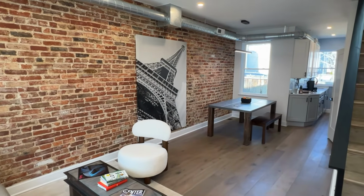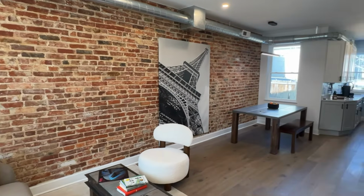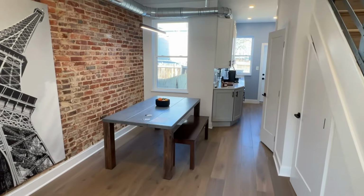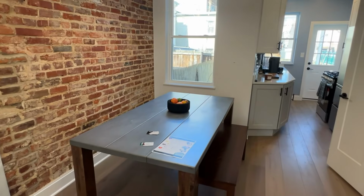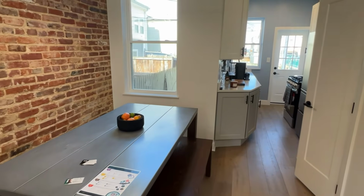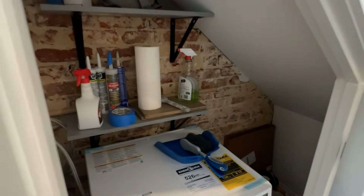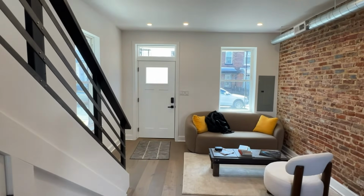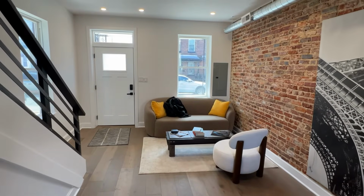Before, we had the wall right there. The owner installed this exposed ductwork up there, and we got some European white oak, I believe. So this used to just be the little dining room with a wall right there. Opened it up a bit. And we got the washer dryer combo and a couple little shelves and then a little bit of space. So let me show you from this angle.